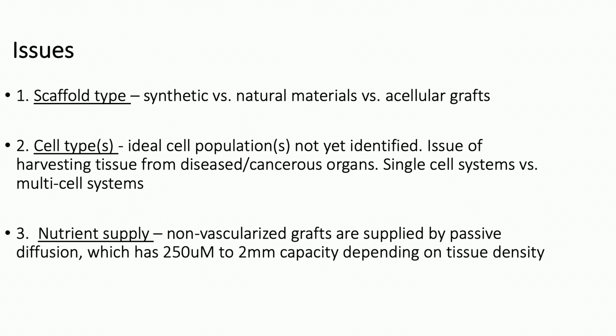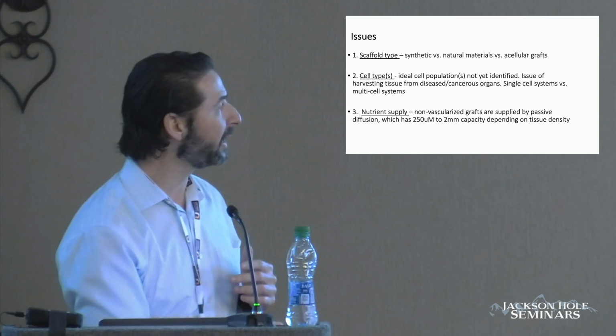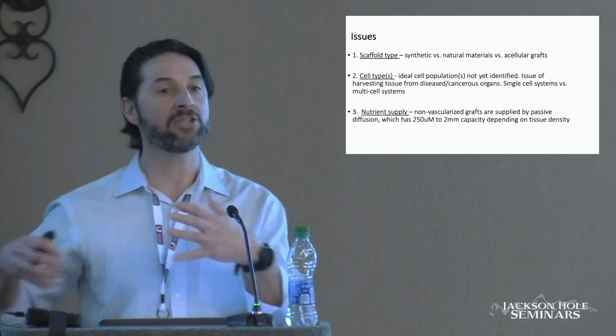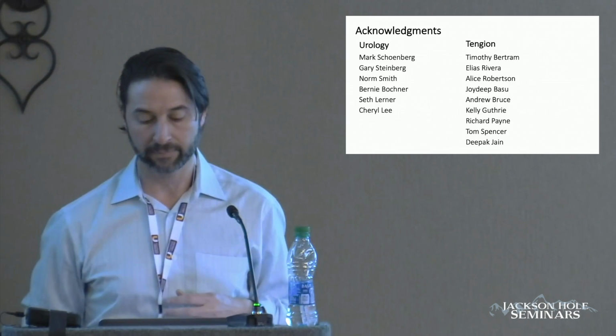We've changed our scaffold. We're now using a collagen-based scaffold that has more compliance. We are now using 2 cell types, one that is going to promote angiogenesis and one that's going to promote better urothelial lining. And our vascularized pedicles are now going to come from 2 different sources, the omentum as well as from the abdominal wall, to help alleviate the stoma issue.